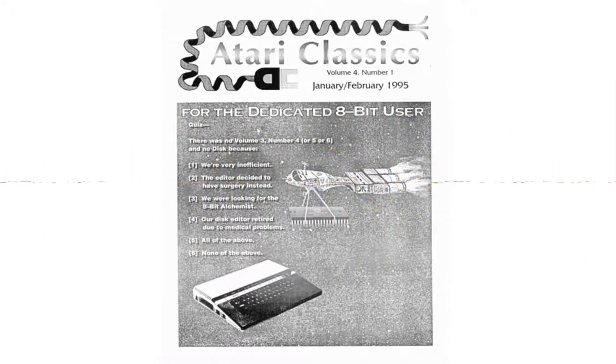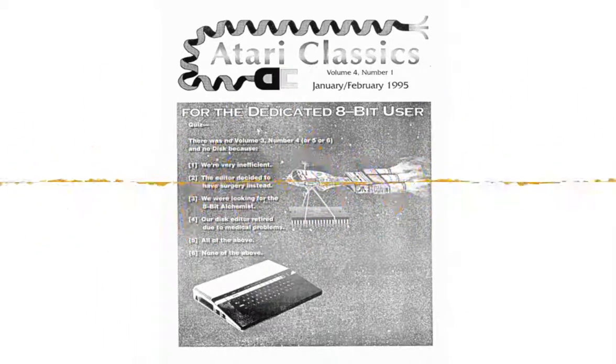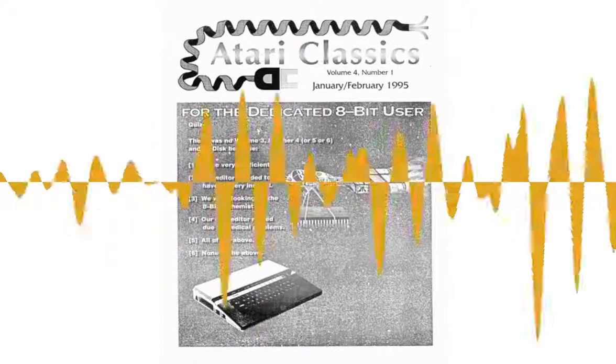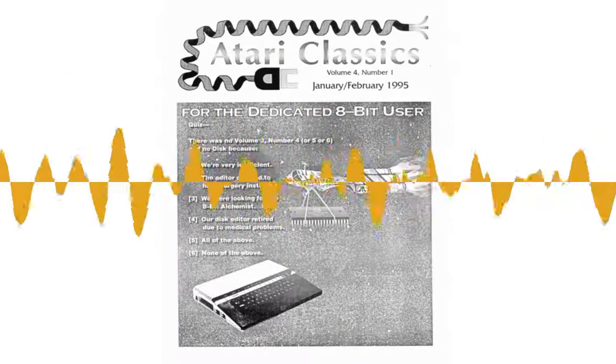Then the 1200XL came out. I thought, well, there's a way to get rid of this 400's limitations, right? This machine has real memory in it and a real keyboard, and then it started from there.